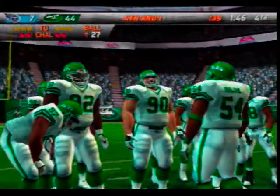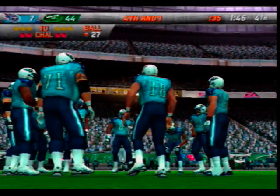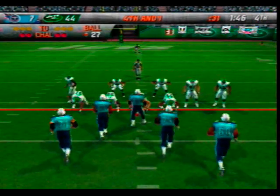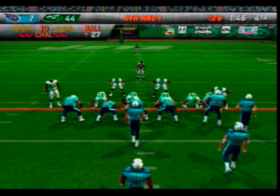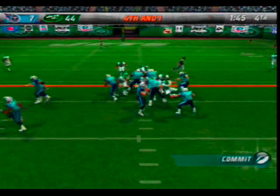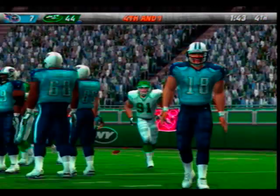As a defense, you live for these big fourth and short situations. It's all about making that one play to end the other team's comeback hopes. Fourth and one coming up. There we go, deep. Set. Going with the pass on fourth down. Throwing. Gets his hand on it.